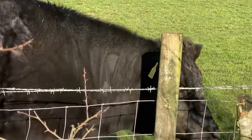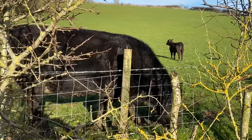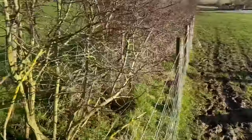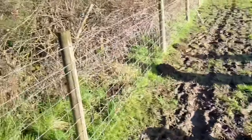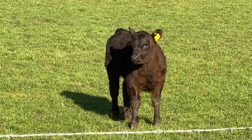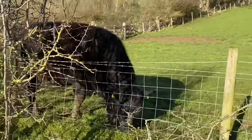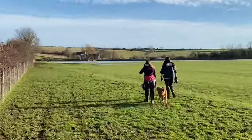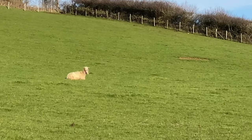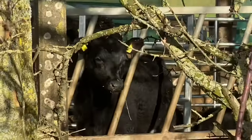Hello, Mum. How are you? Oh, you're beautiful. I want to give the cow a cuddle. She'd probably kick my head in there. Hey, Harry, is it safe? Hello, mate. All baby cows look like Will Smith. I think. Yeah, goats. There's a hiding baby cow.